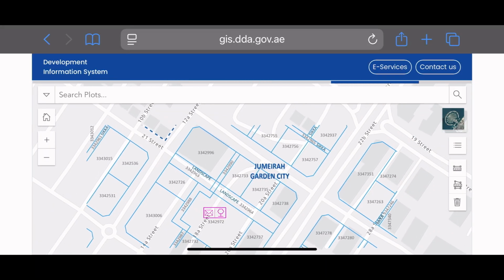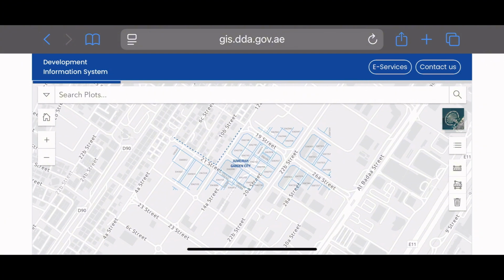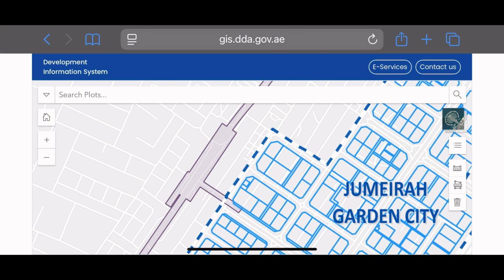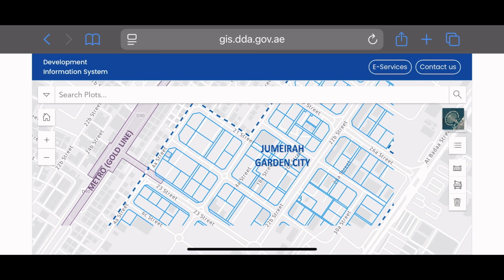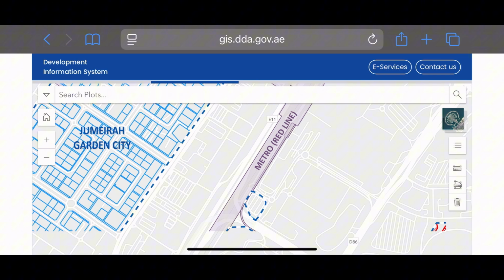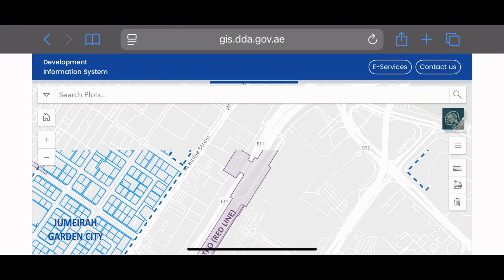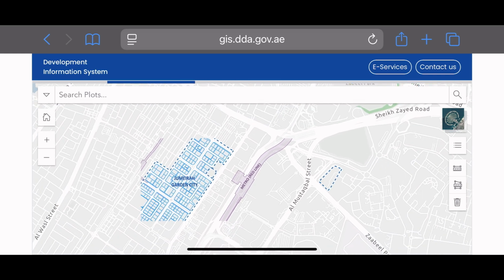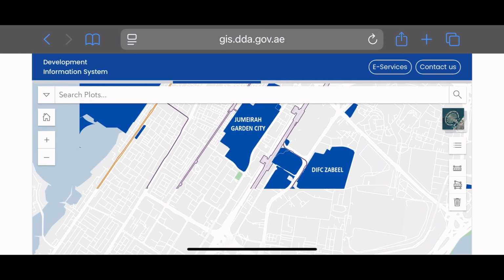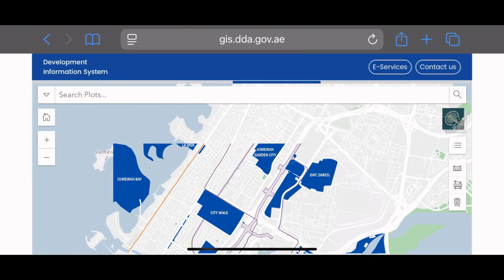And now this is the DDA government website, which is a website where the government puts out its future plans, all the plot locations, all the plot sizes, everything about Dubai. Now this is the Gold Line upcoming metro station, which is on the top side of Jumeirah Garden City. And on the bottom you can see the Metro Red Line, which we saw on the previous map. You can also see the different stations scattered on the same Sheikh Zayed Road, which is the main highway of the UAE or Dubai. And as you can see, the whole area, the 3 metro stations here and Mirage City Walk. So this is what it is.